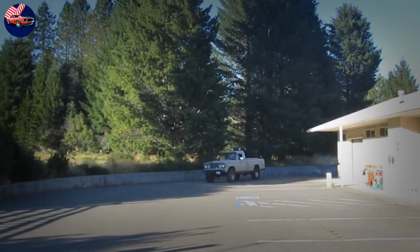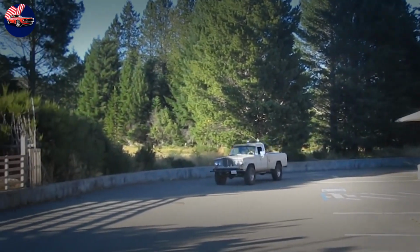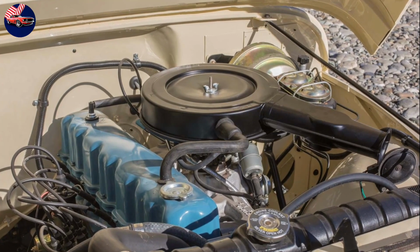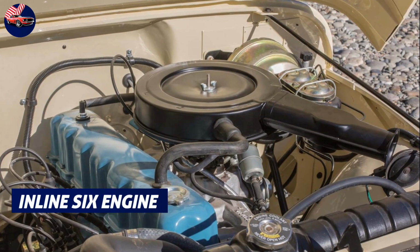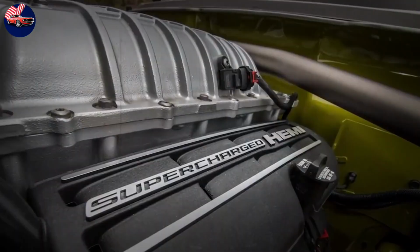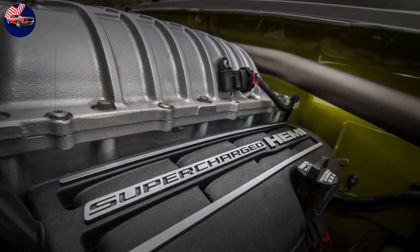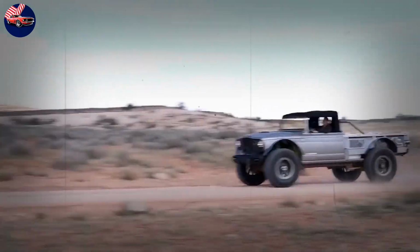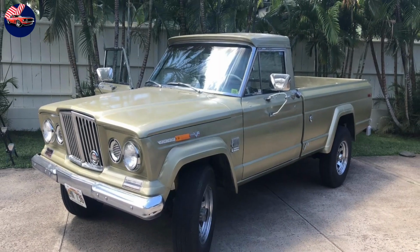Under the hood, the Gladiator offered a range of engine options to suit different needs. For those seeking efficiency, there was an inline-6 engine. But if you needed muscle for towing or heavy lifting, the V8 was the way to go. The V8 wasn't just powerful, it was practical, making hauling heavy loads seem effortless.